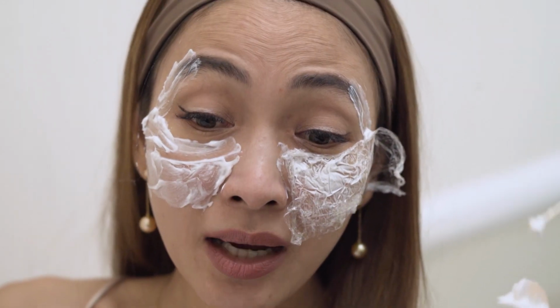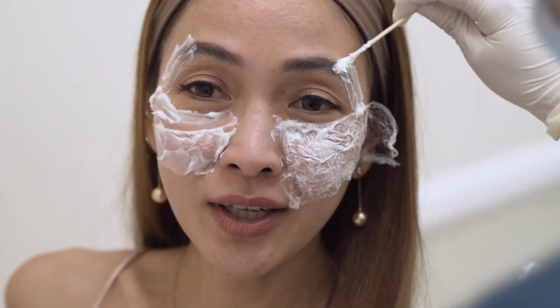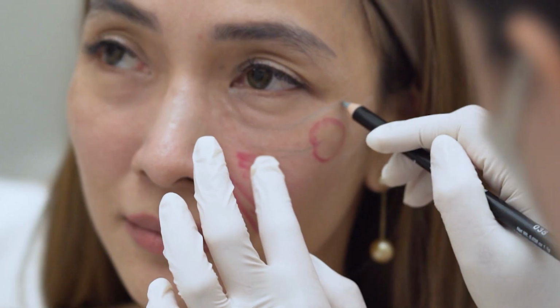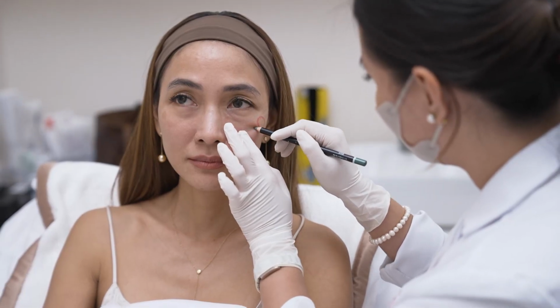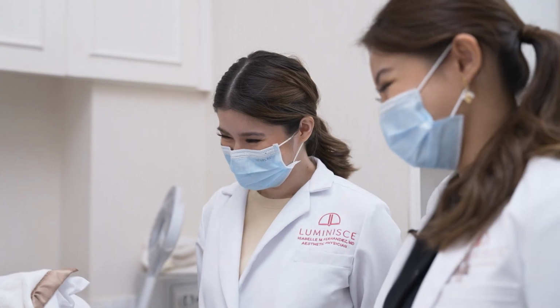First, they put topical anesthesia on my face. They left it there for about 45 minutes. You know how it is when you're little and you fall asleep and your friends draw things on your face? They did that to me. But it's actually a preparation before they inject your face. I was like, someone did a doodle on my face. I felt that I was very, very important because I was surrounded by three beautiful doctors.